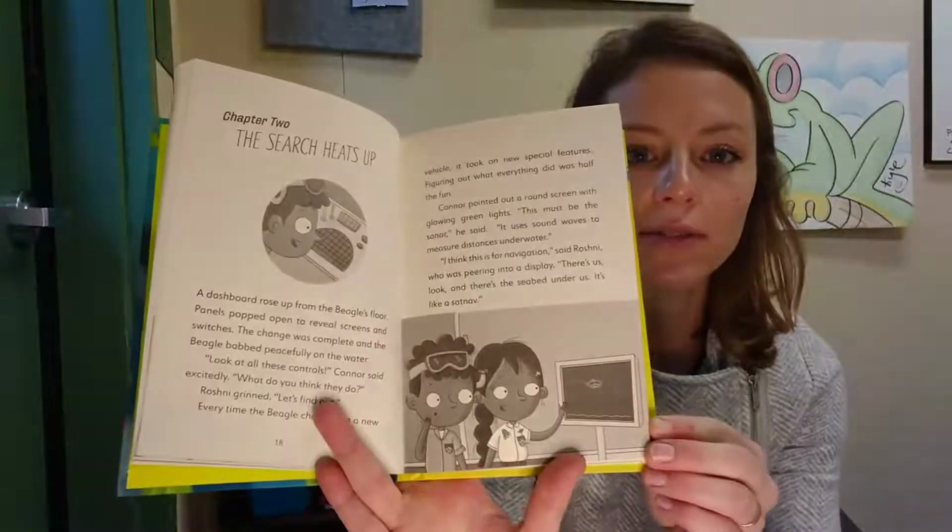Every time the Beagle changed to a new vehicle, it took on new special features. Figuring out what everything did was half the fun. Connor pointed out a round screen with glowing green lights. "This must be the sonar," he said. "It uses sound waves to measure distances underwater." "I think this is for navigation," said Roshni, who was peering at his display. "There's us, look, and there's the seabed under us. It's like a sat-nav."